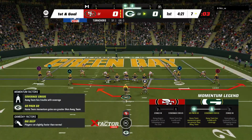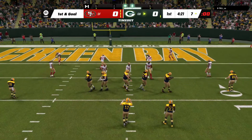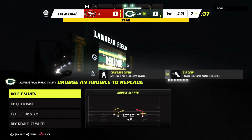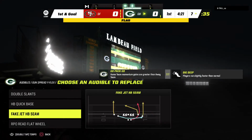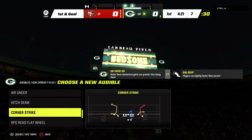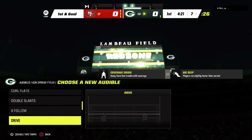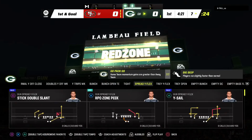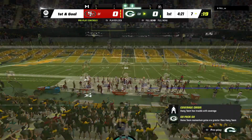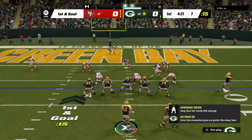Suddenly it's 1st and goal after the interception. A quick change in the situation here. Play clock down to 0, and this is not the way to start a drive. So now, just like that, things change dramatically. It's 1st and goal.